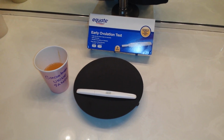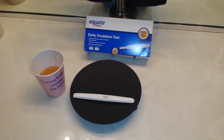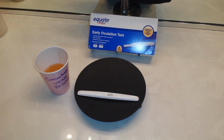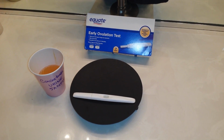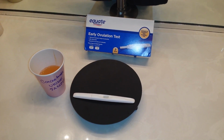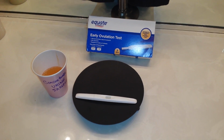Whether you go to the dollar store, order those internet cheapies online, or use First Response, get a pink dye test, because they're going to be so much easier to read. Even with that being said, I've used other blue dye tests. When I got pregnant with my son, I used an EPT, error-proof test, which has a higher sensitivity. For pregnancy, I think it detects 50 MIU. And of course, at that time, I had that high concentration in my system.